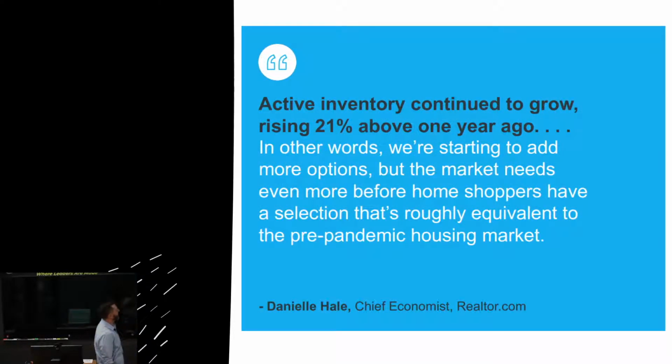Active inventory continued to grow, rising 21% from 1 year ago. In other words, we're starting to add more options, but the market needs even more before home shoppers have a selection that's roughly equivalent to the pre-pandemic housing market. So this is global. Locally, we're already there, right? But nationally, we're still light on inventory compared to pre-pandemic.